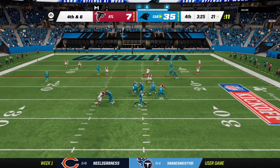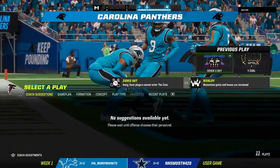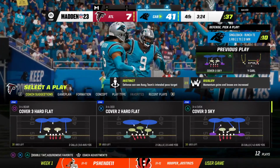Here we go on 4th down. Fields. Touchdown! Robbie Anderson from 21 yards away. And the Panthers start to open this lead even wider here in the fourth.